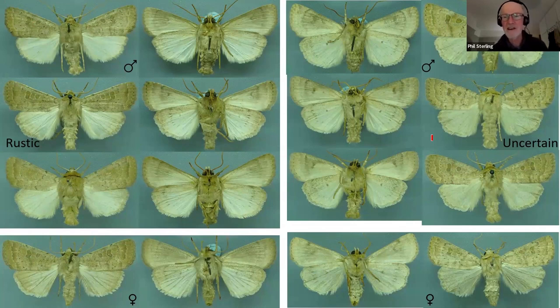Next thing is look at the hindwing colour in the males. The hindwing colour of rustic is usually pale. It's almost got a bit of a shine to it, a sort of creamy, shiny white. Whereas in uncertain, on the right-hand side, it's just a bit more pale orangey brown. There is a subtle difference there. So we've got potentially three characters emerging that help us shift an example either to uncertain or to rustic.